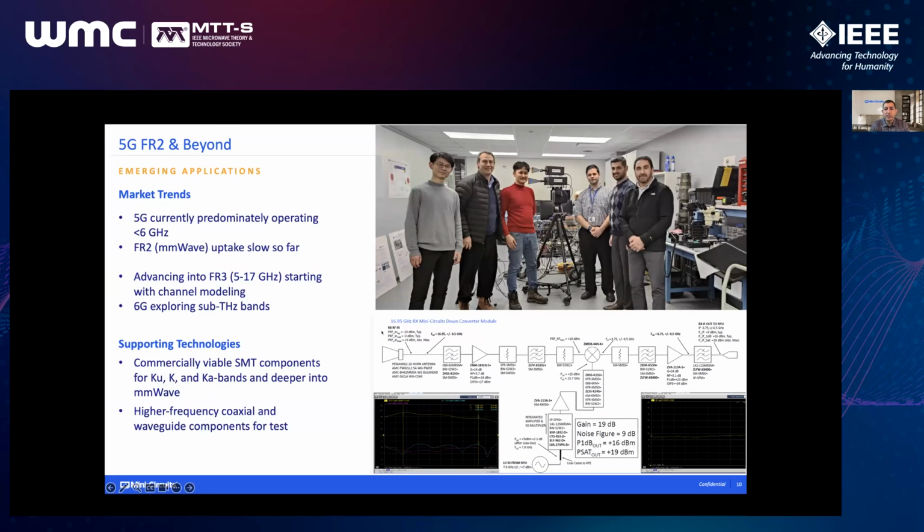We have the block diagram for you in case you want to look at it. This was a block diagram put together mostly with Mini-Circuits components, and it was actually a channel sounding system. Its purpose is to model the frequency range 5 to 17 gigahertz, which is now coming into the World Radio Conference as an area being explored more. It's very possible that FR3 becomes part of either future versions of 5G or 6G. At the same time, 6G is exploring sub-terahertz bands, so there's another really good area being explored.